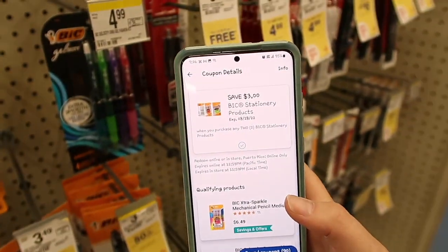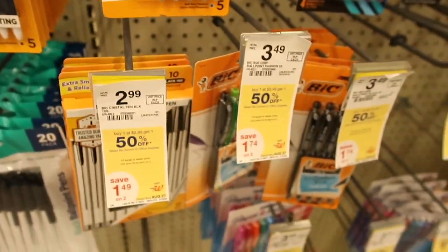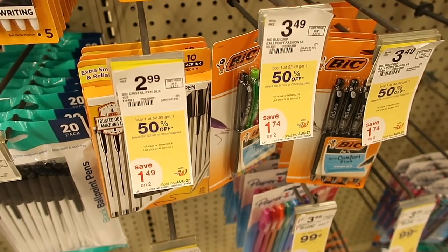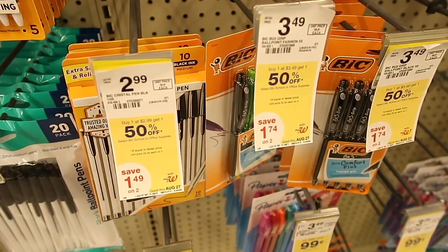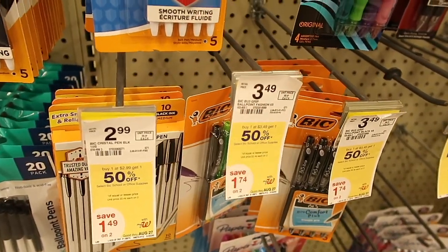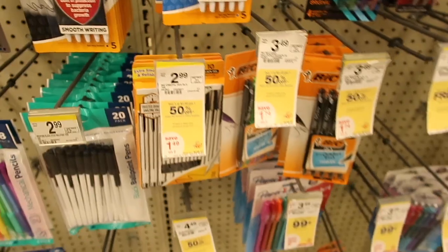Here we have some Bic pens for $2.99 at buy one get one 50% off. Now we do have a $3 off of 2 digital coupon that you guys can use. You end up just getting both of them for $1.48. That's just 74 cents each. Otherwise for these ones, these would probably be about 50 cents more. So it just depends on how you guys want it.